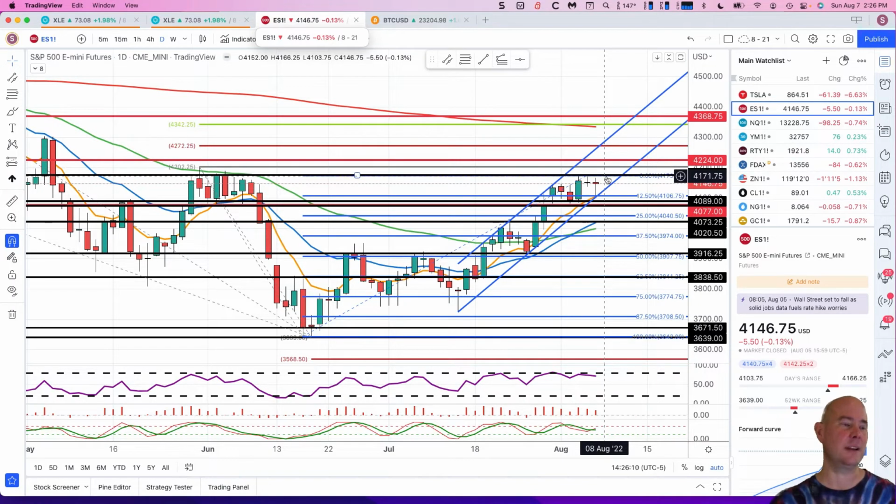Doesn't mean Monday or Tuesday have to be a topping pattern, but really quick, I am going to be watching for a breakdown, especially below the daily rotation zone. If you want to start watching for just a key static level, it's about 4,090 to 4,100. Then I'll be watching for the pullback. And this will be short-term bearish.